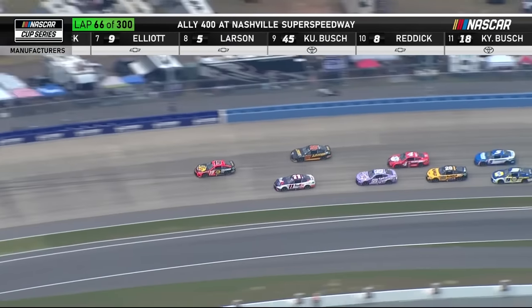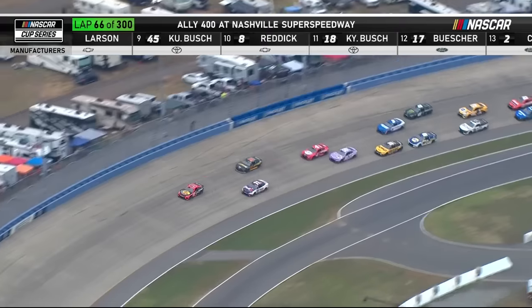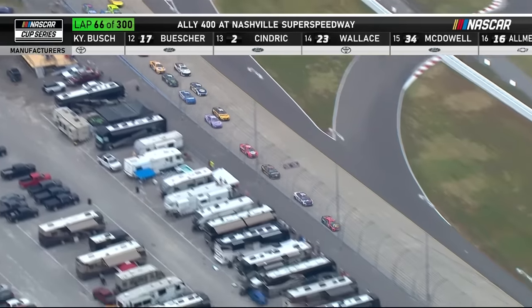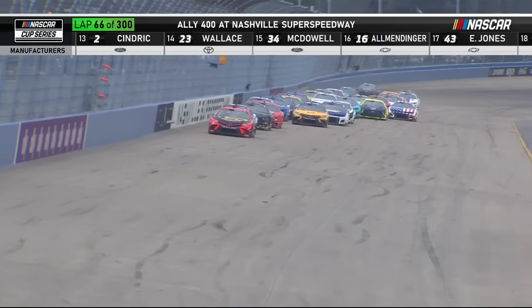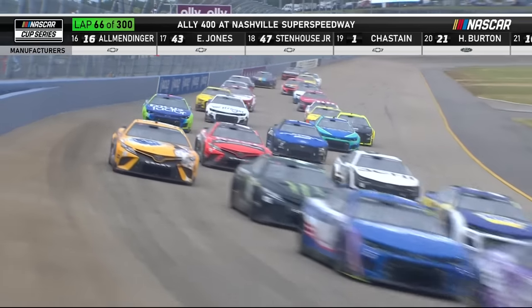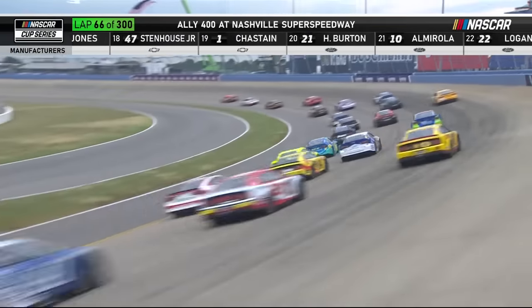Look at him go. My goodness, that zips around. Flew by the 11 of Denny Hamlin. And Hamlin back to second for the first time in this race. Hamlin said he was going to be racing his teammates.